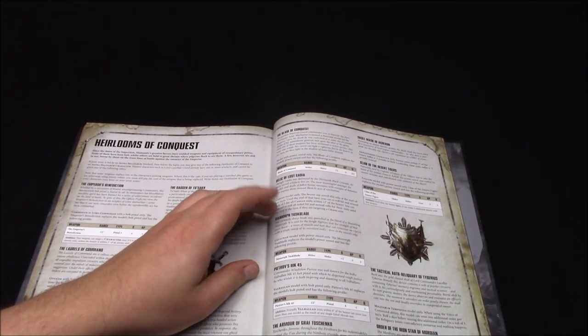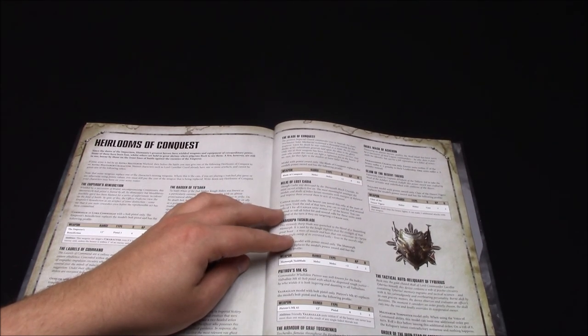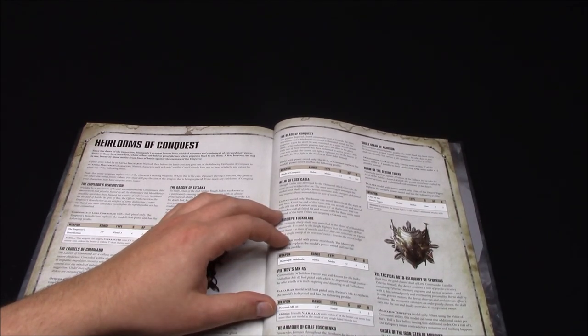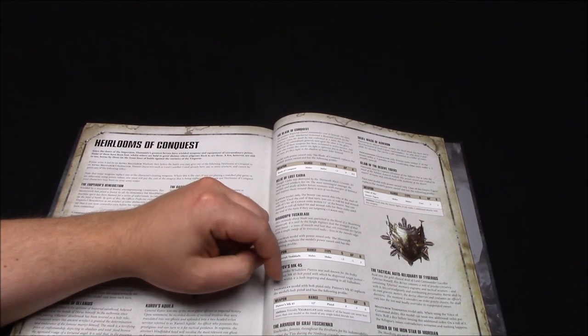Pietrov's Mach 45. Valhalla model with a bolt pistol only. Pietrov's Mach 45 replaces the model's bolt pistol and has the following profile. Weapon: Pietrov's Mach 45, range 12, pistol, strength 4, AP minus 1, 2 damage. Abilities: friendly Valhalla units within 6 of the bearer can never lose more than one model as a result of a single failed morale test. Not bad.